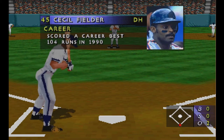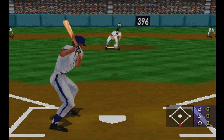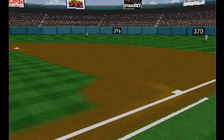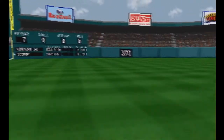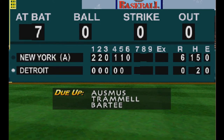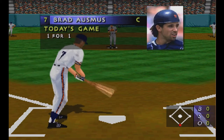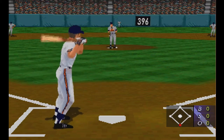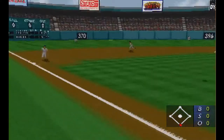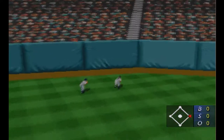Cecil Fielder. Ground ball to the left side. See ya. Fred Osmus. We got a hold of that one. This could be trouble. That's going to be extra bases.